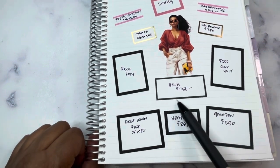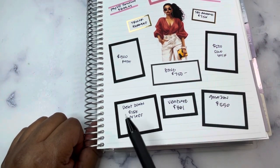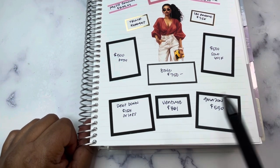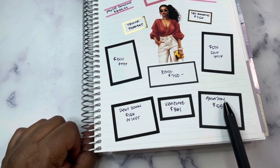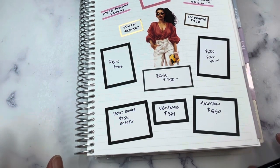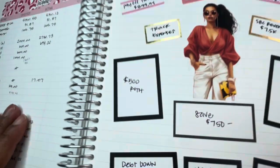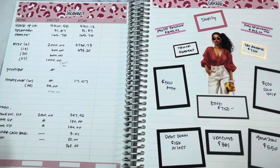And so I just shared about where we're at with the saving, $714.66. I have about $1,000 to go to meet the debt goal, and then halfway there on the Venture. And I'm probably break even on the Amazon just because I've spent what I've paid, which was about $450. So that is where we're at on February, middle of the month. Let me know how your budget is going.